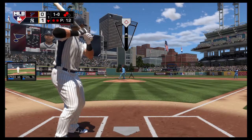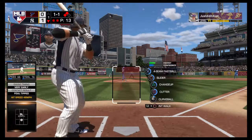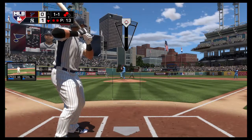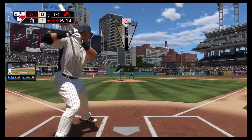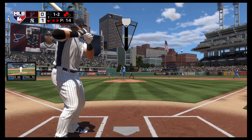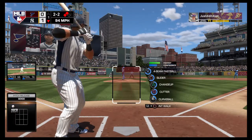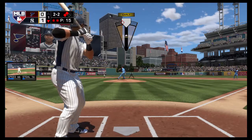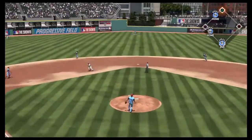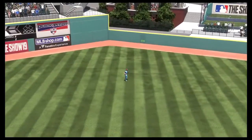Hanley Ramirez is in with 2 away as he takes a ball 1-0. Ready with the 1-1. Fouled off. And they come inside with the fastball, but it misses here, and it's back to 2-2. Line drive to center field, and Trout will make the catch, and that ends the inning.